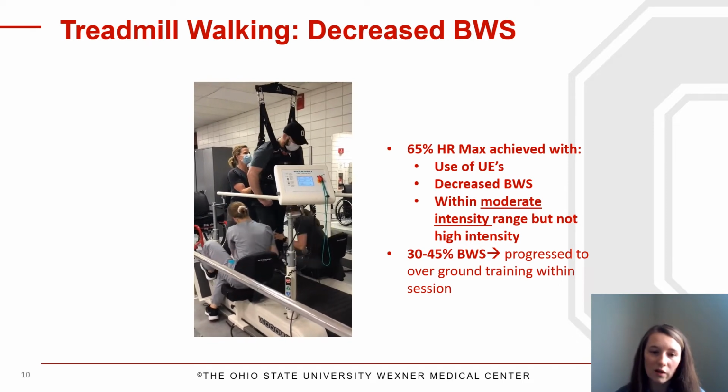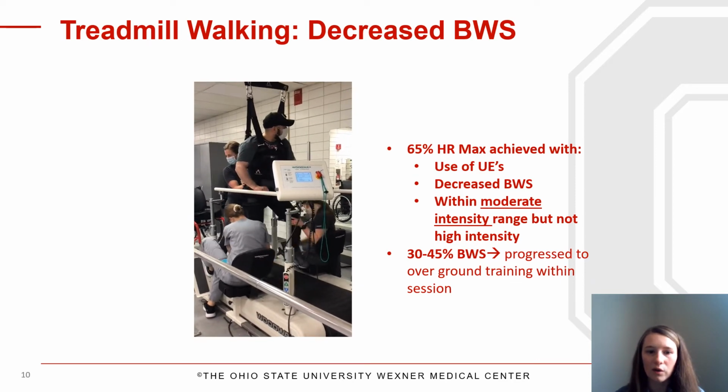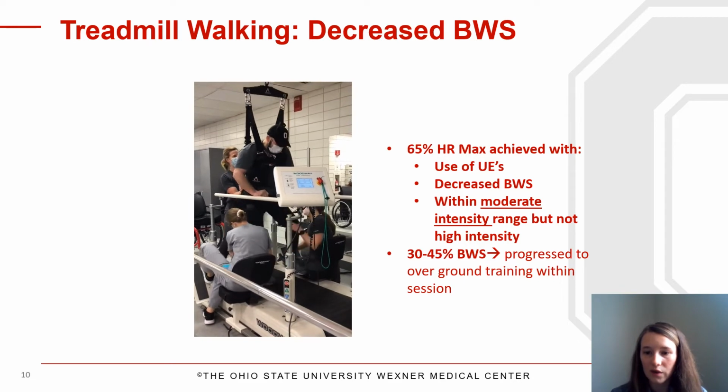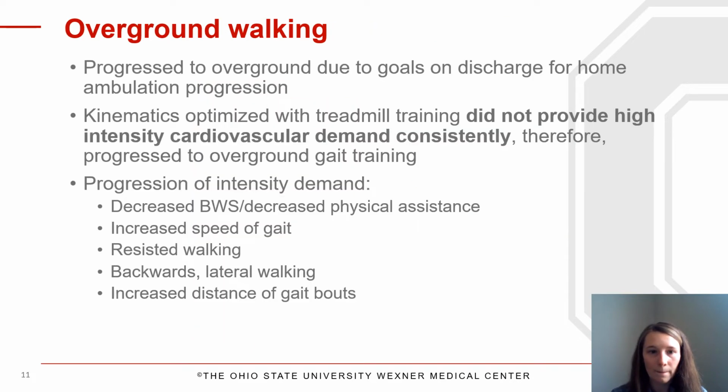So when we saw this during the session, we still weren't getting that heart rate as high as we wanted to, so we progressed to overground gait training within this same session. Our goal with overground walking, because his goals were to walk overground once he left the inpatient rehab facility, and we knew he was going to be doing a lot of his rehab on his own at home since he had equipment available, was to progress overground, and even if it required some compensation, we did this to focus on intensity and for that carryover to home.